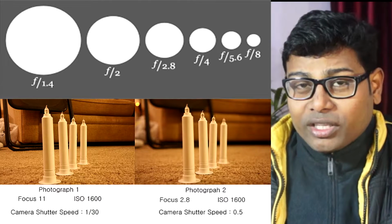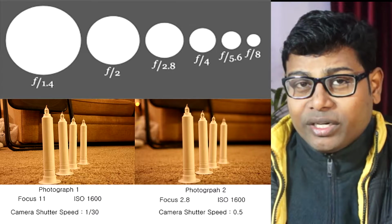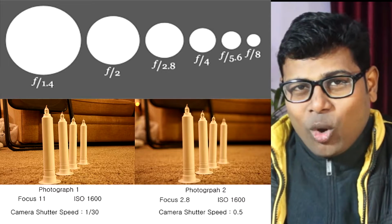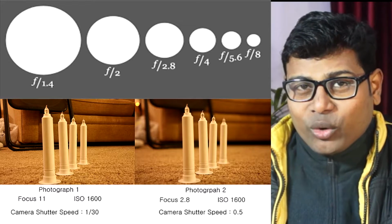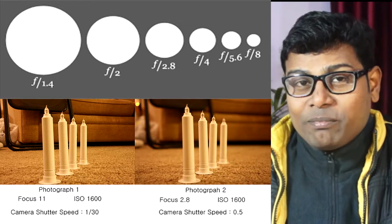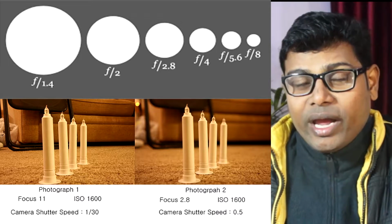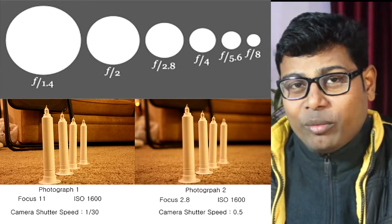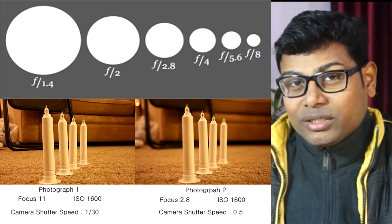So always look after the lenses which is having smaller f numbers, because smaller f numbers can give you bigger opening, and bigger opening can give you better background defocus. And smaller opening is good for large depth of field, means background and front both in focus. And bigger opening means smaller f number will always give you better low light performance and better background defocus.